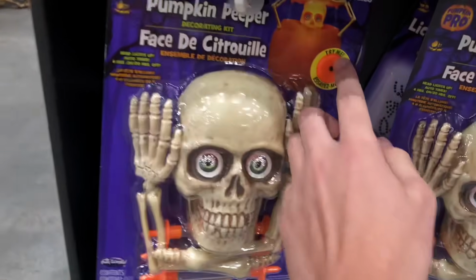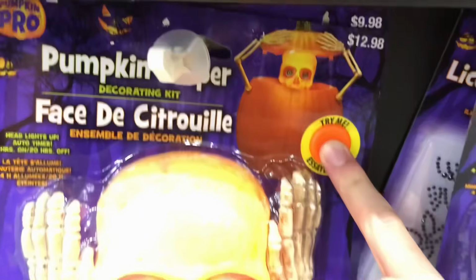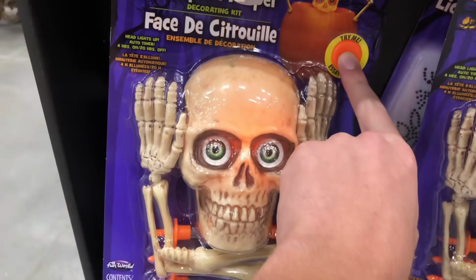Take a look at this little skeleton that you could set up to have popping out of the top of the pumpkin there. It's actually really cool, and he does light up. Really cool classic Halloween stuff there.